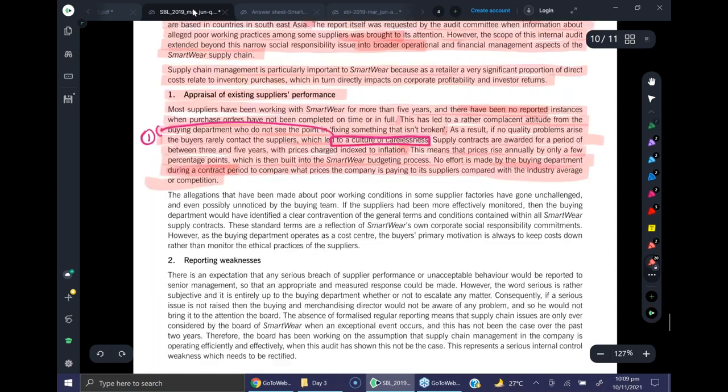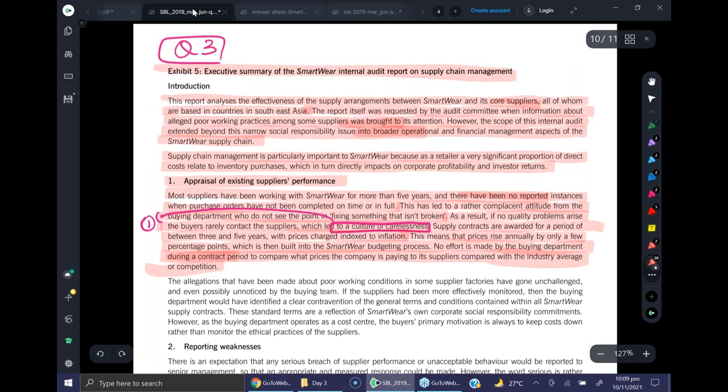Okay, let's continue reading from the exhibit. The allegations that have been made about poor working conditions in some supplier factories have gone unchallenged. Okay, so there are some allegations that there are poor working conditions in some of our supplier factories and we are never able to challenge them. I mean, the Smartwear management attitude is that they don't care what is going on in suppliers' factories. Okay, I have a question here. Do you think it's the responsibility of Smartwear to take care of the working conditions in the supply factories? It's an ethical issue as well as a strategic one, because the terms of the contracts normally have points like this included. If I'm going into a contract with a supplier, I will tell the supplier that your factory conditions should be up to the mark. So indirectly Smartwear can be affected, and the paragraph does say that it's part of the contractual obligation.